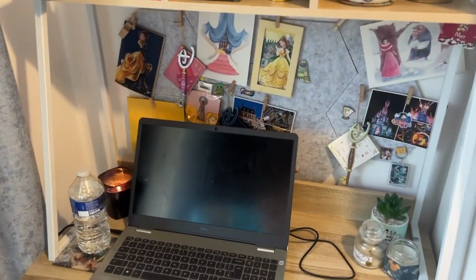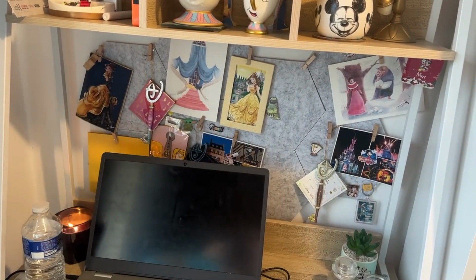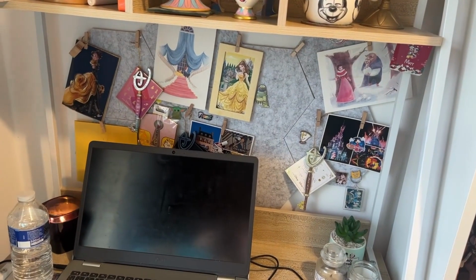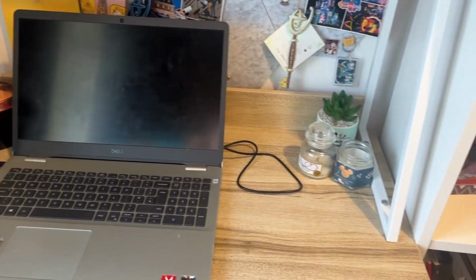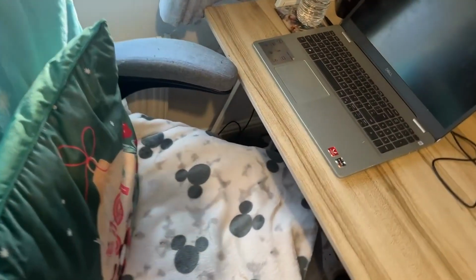We then have the desk area. I love these fabric pin boards that I've got up there on the wall. Although something's missing from there. Oh, something's missing. That needs reorganised, but that is what I've got there. Obviously I've got my laptop, a bottle of water, and a couple of candles, and a little cute fake plant from Primark. The chair, I always have decorated in a couple of throws and a cushion.